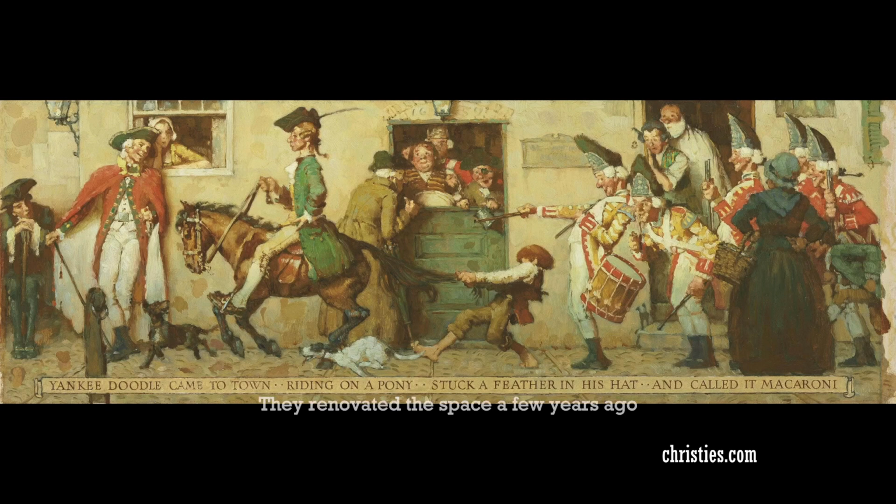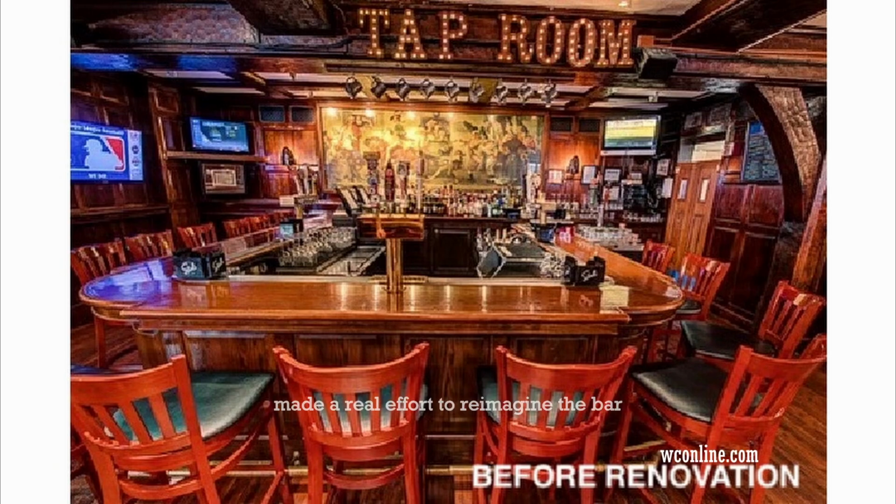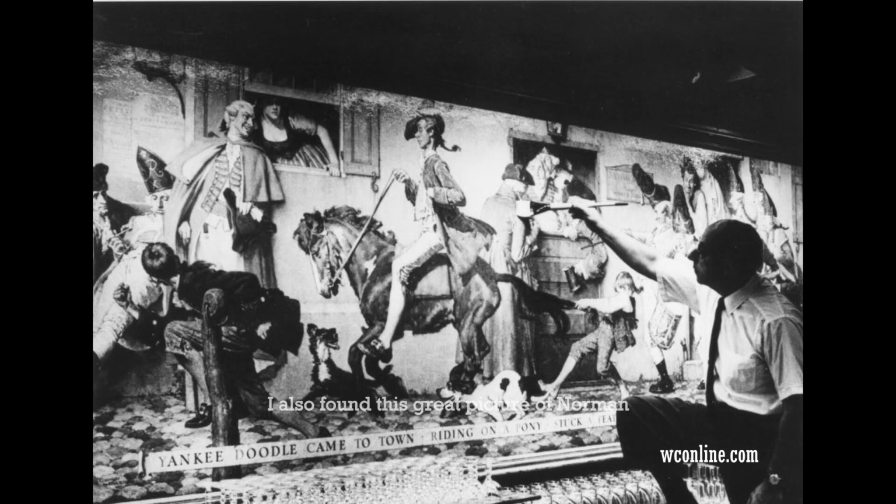They renovated the space a few years ago and had to be very careful working around the wall because it's a mural on the wall. It's not just like a painting hanging against the wall. I did find this picture pre-reno, and they made a real effort to reimagine the bar so the patrons can see the mural better, and I love that. I also found this great picture of Norman Rockwell working on the painting itself. There are apparently 19 people, 2 dogs, 1 pony, and 1 goose in the mural.